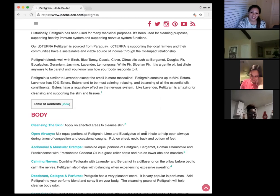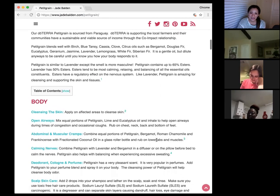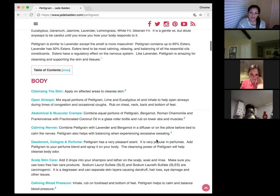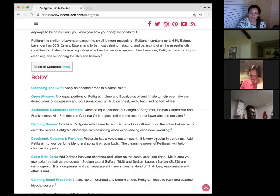So let's get into the body and what petitgrain does. There is a lot of research, guys, on petitgrain, and it's awesome. It's so exciting how much research we have out there for these essential oils. They're not just wacky things from the fringes. It's actually mainstream. When you read this research, it's hardcore science.